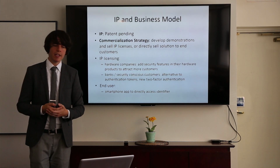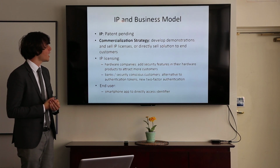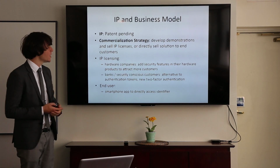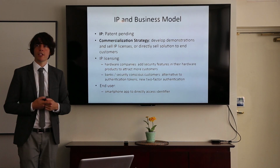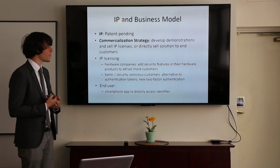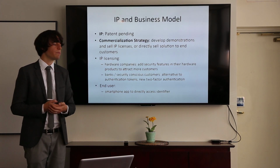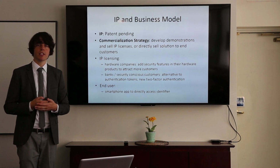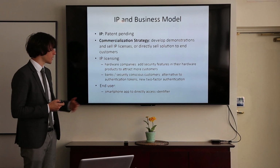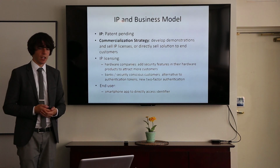And then our business model would be based on the IP. So we're in the process of patenting this research idea, and then there are two paths for commercializing. One is licensing to bigger companies, or two, deploying directly to end users. So for the IP licensing model, hardware companies could leverage this as an extra security feature in their hardware, and we would sell the IP and provide consulting services to show them how to actually use it. Or for the end user approach, since you can deploy it on any hardware that has DRAM today, we could create software that leverages the DRAM parts and make it available to end users. This would require more engineering work and bigger effort, but it's an alternative to the licensing option if for some reason bigger companies are not interested.